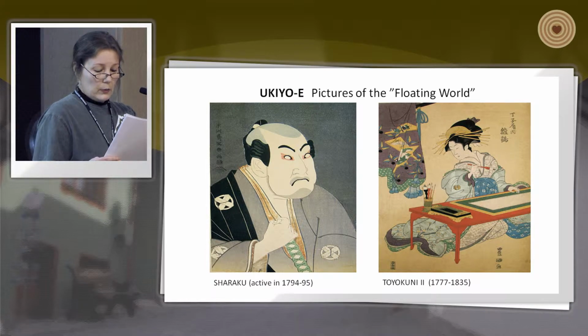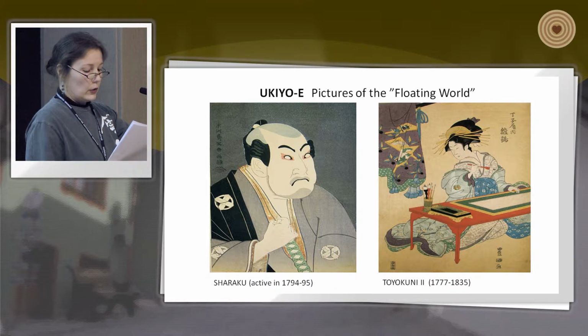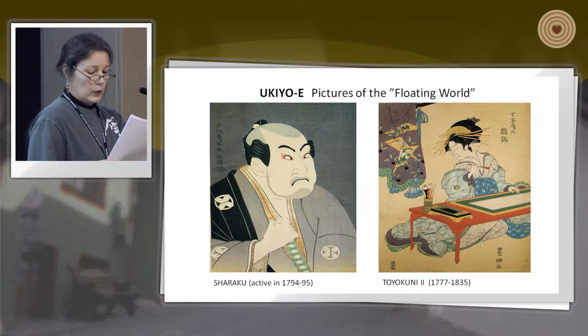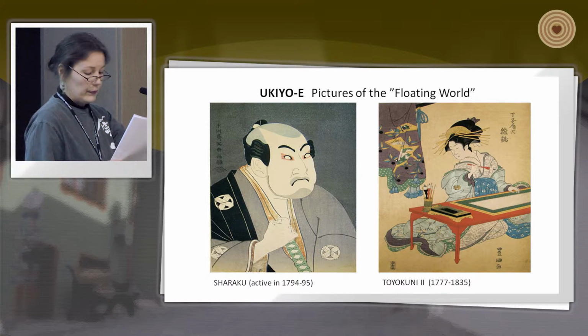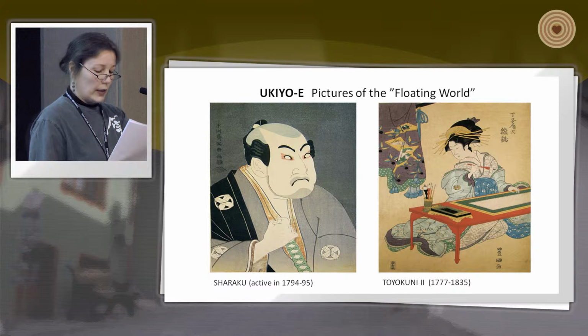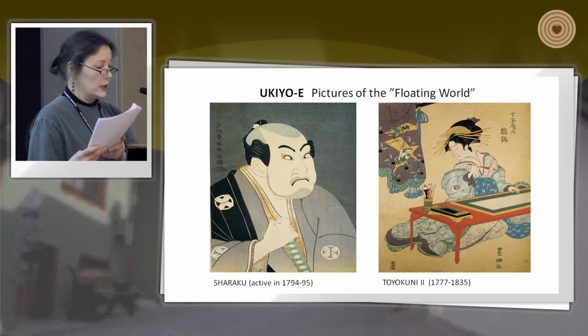In the West, the most famous examples of Japanese woodblock prints are the masterpieces of ukiyo-e, pictures of the floating world, from the late 18th century to the mid-19th century. The concept of ukiyo, floating world, implicates the fleeting moments of pleasure in theaters, tea houses, and geisha quarters. Nowadays, the term ukiyo-e also widely covers other themes in old prints, like landscapes and historical events.